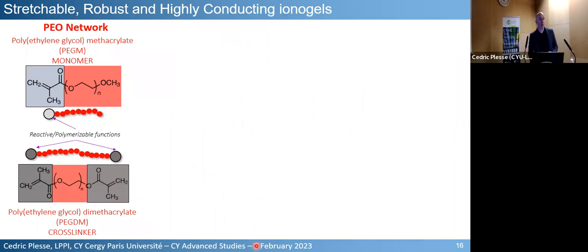So the strategy is what? Simply to prepare first a polyethylene oxide network to develop these robust conducting ionogels. This PEO network is obtained with two components. First, a monomer, and I represented it here on the left. So for this monomer, a reactive function, a methacrylate, on which are attached polyethylene oxide chains in red here.